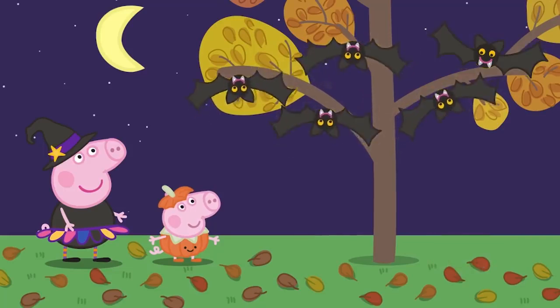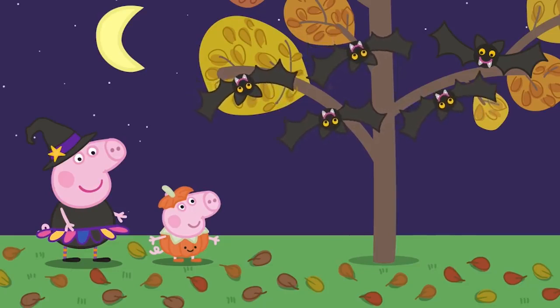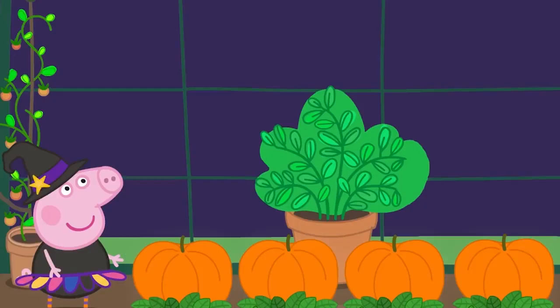Peppa is dressed for the party like a witch, and George is a bright orange pumpkin. Grandpa Pig has all of his pumpkins in a line. Peppa is going to choose the best one.